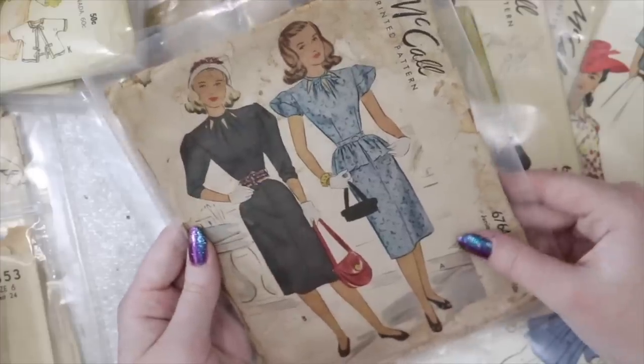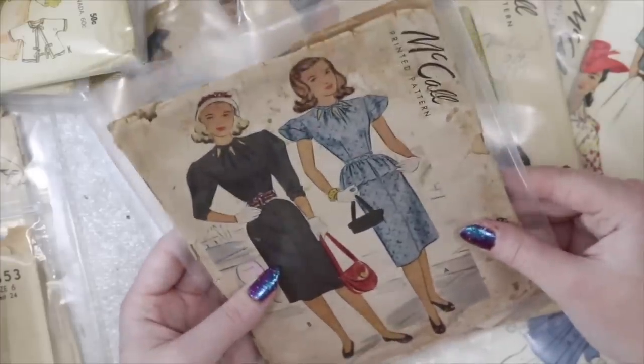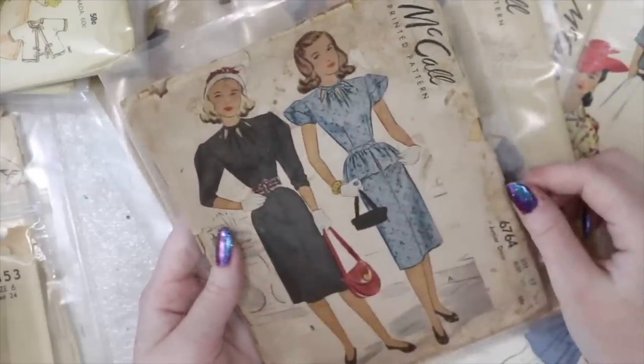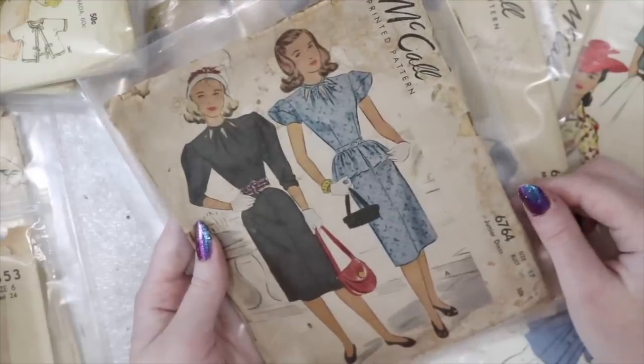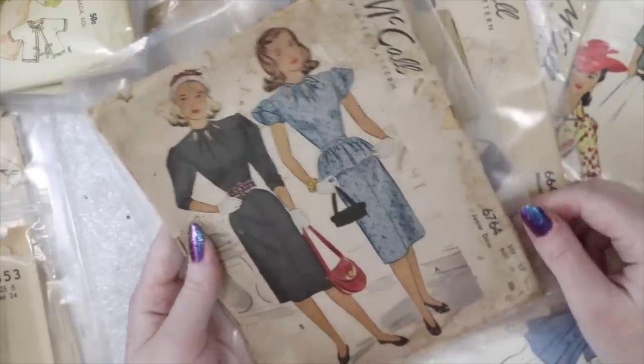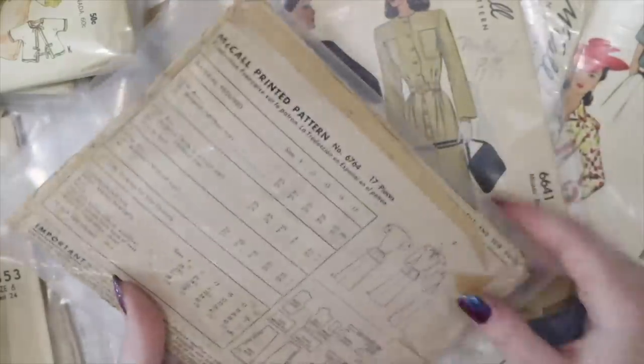This is a very deteriorated envelope, but also feels like it could potentially be factory folded. This has a really interesting sleeve pattern. I've never seen sleeves quite like that in a pattern before. So this is for a dress with an optional peplum with an interesting kind of cutout neckline. It's shaped with darts, both the skirt and the bodice. It's in a size 16 for a 35-inch bust.